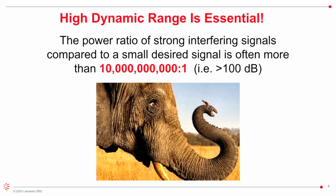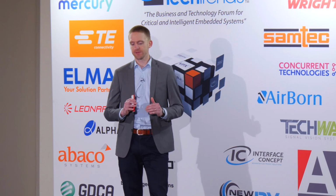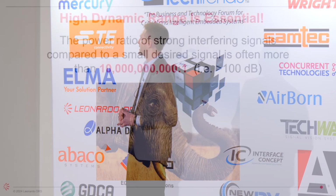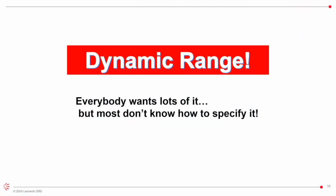I live in dBs on a daily basis, but not everyone does. 100 dB, that's 10 billion to 1. That is often the difference between the largest and the smallest signal that you're trying to detect at any one time. So we now know that everyone wants dynamic range, but what we found is not everyone understands how to specify it properly, how to test it.